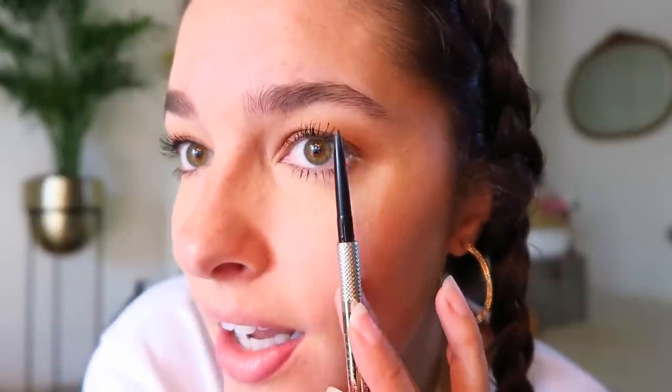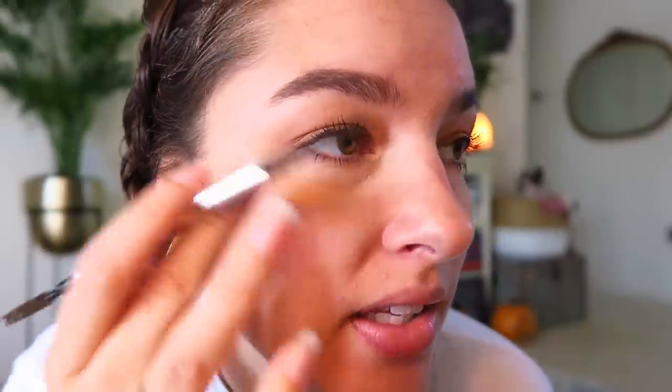Create the line here and then drag it down over here just to kind of shape it. And then also take it here, and then you just start filling it in. So here's the eyebrow that is not done, nothing done to it, which actually still looks okay in my opinion. And then here is the eyebrow that is filled in more.